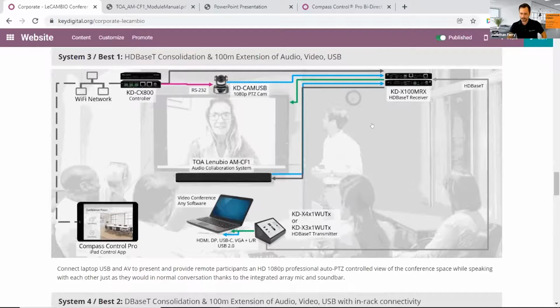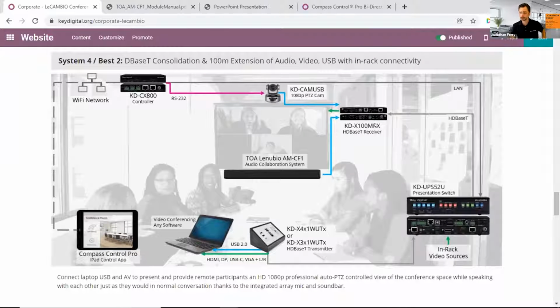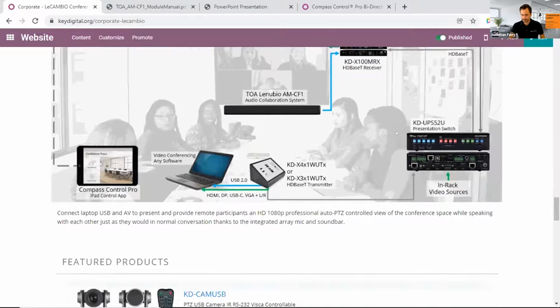And then system 4, best number 2, is basically if you have a larger, let's say, executive boardroom type situation, we have a series of presentation switchers at KeyDigital. That wall plate can marry into the presentation switcher, out of the presentation switcher, once again, HD-base-T to our receive extender, where this is not only AV switching, but a USB connectivity hub for all of these USB devices. And you can have additional in-rack sources like perhaps an Apple TV, cable box, etc., for the room. So these are your kits, if you will.